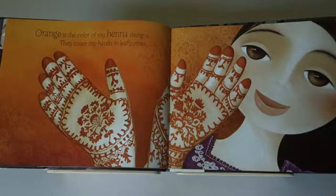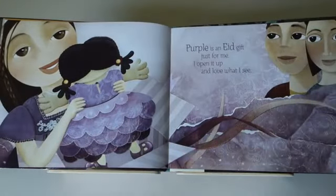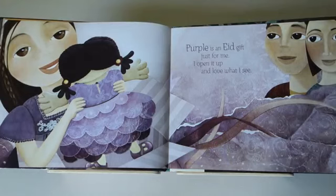Orange is the color of my henna designs. They cover my hands in leafy vines. Purple is an Eid gift just for me. I open it up and love what I see.